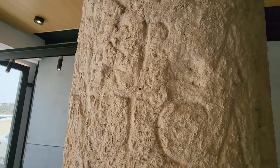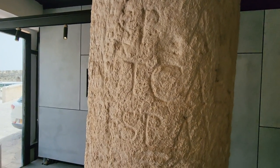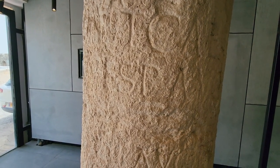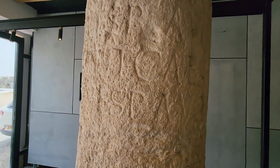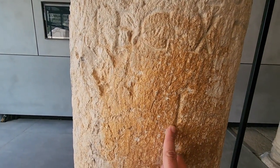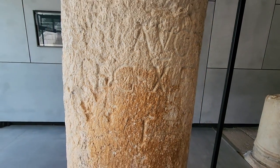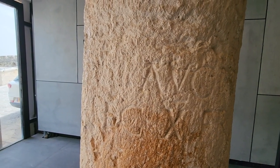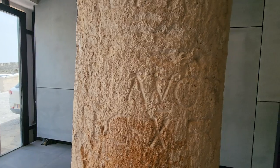The inscription says Emperor Caesar Vespasianus Augustus and Titus, son of Vespasianus Augustus. Those are the two that destroyed the Jewish temple. And then I can see the one which is right here, but above it, legion. See the X? This is the number of the Roman legion that used to be here. I'm not sure how to pronounce the name. All right.